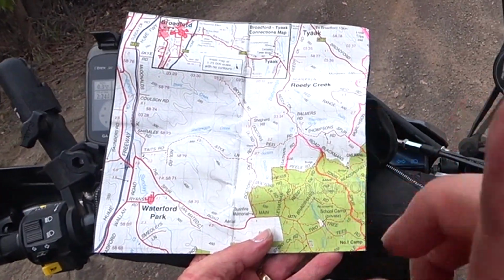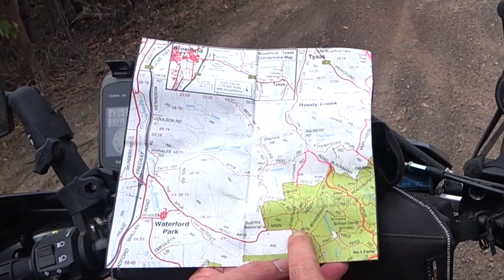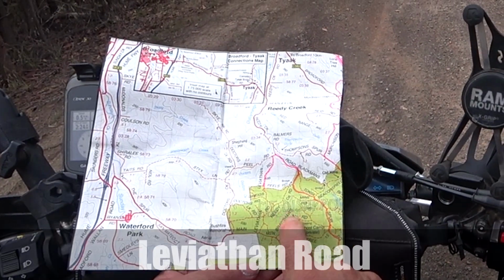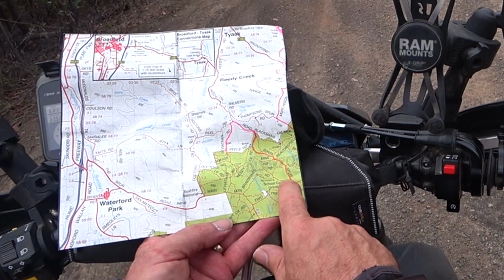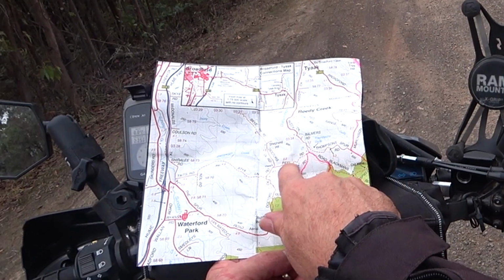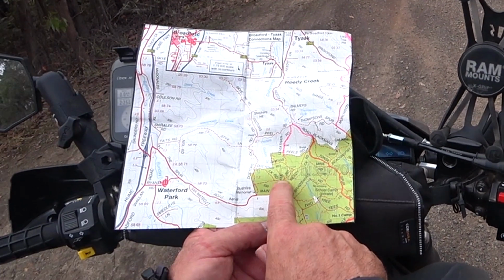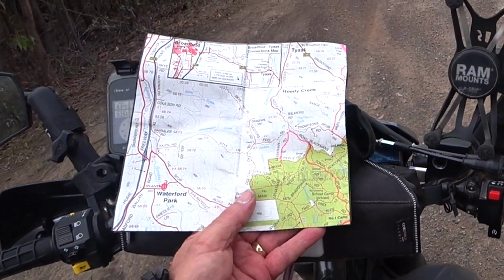Okay, so I don't know whether the helmet camera picked this up, but we've just gone past our start point again. We're going to go down this road here, which is Leviathan Road. Before, over at the quarry, we went along this track all the way up to this spare road, followed around the Tonsil, and then came off on Peel Road, came up Peel Road, and we've come back on this Doctors Creek. So that's the route that we've taken so far. I'm just going to go on this Leviathan Road, and it should run us back into Peel Road where we were. Let's do that.